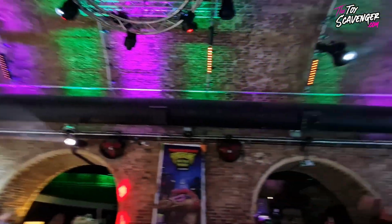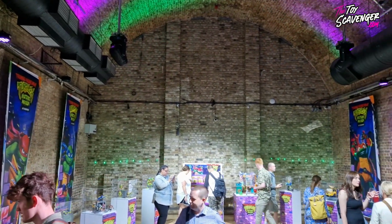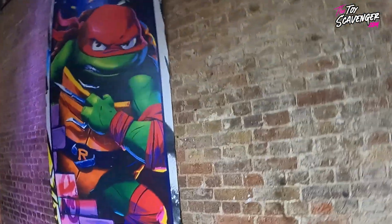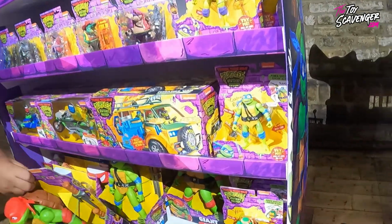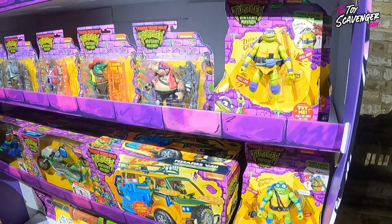The venue itself was set out like a sewer. It was at the Steel Yards in London. They had all the lights going, all the pink and the green and the yellow and the blues. It kind of gave a nice effect for the turtles. They had loads of art on display and so many different photo opportunities, so I had to take them every single time. They had this nice shop display with all the carded figures and the boxed figures that were going to be coming out. So we'll take a little look at them a little bit later.